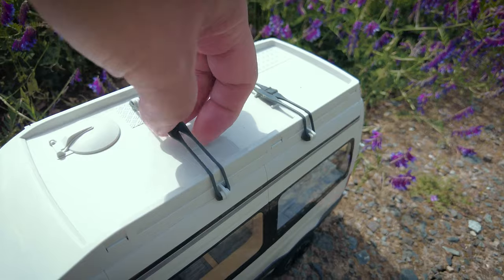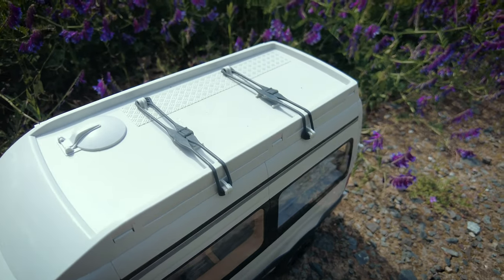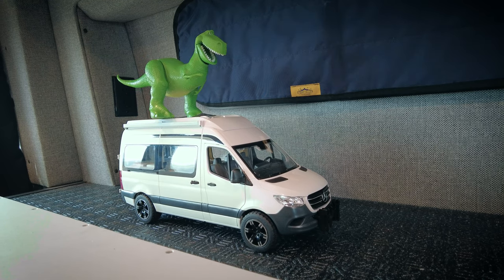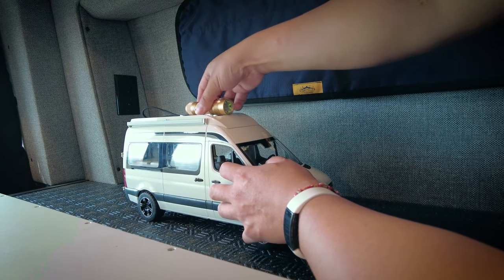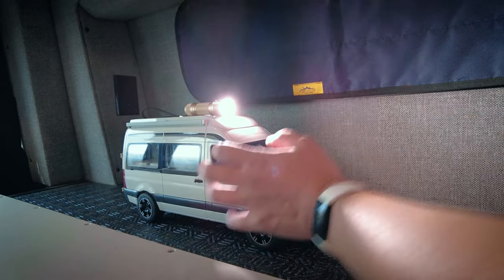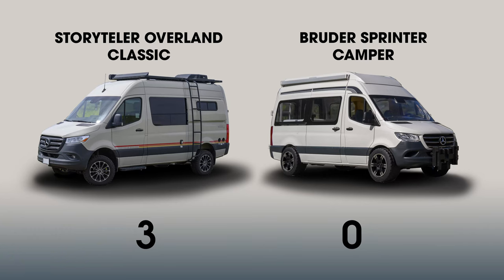It also comes with these 2 rubber bands that you can use to strap a straw bolt, a dinosaur, or external lighting. So bright. So this round, finally a win for Bruder.